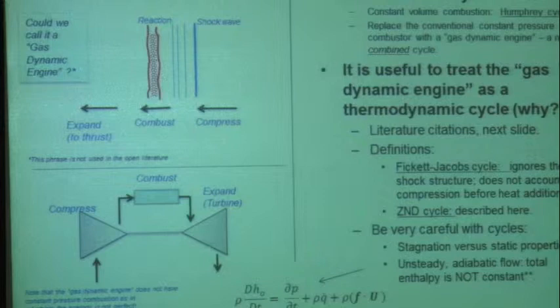Now, it's not a perfect analogy, of course, because in a gas turbine, compression is almost isentropic. Here, it's far from isentropic, right? I mean, it's a shockwave you're going through. But still, it's a helpful analogy because it helps you understand why you might think of a detonation as an engine. It makes work happen from that heat release.